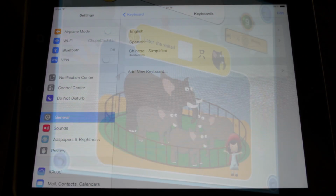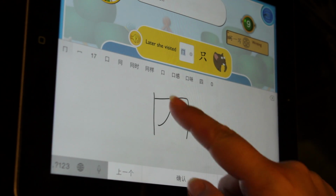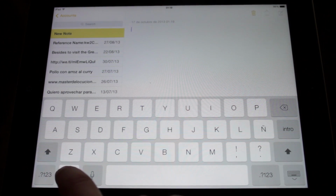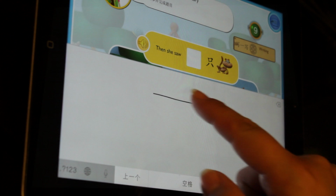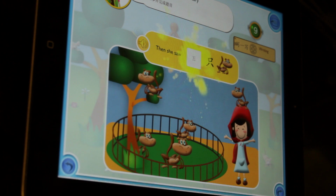With the keyboard installed, if you tap on the blank box, the keyboard will show up and you will have to write the Chinese character with your finger. If it doesn't show, you have to tap on the World button to the bottom left until you see the Chinese handwriting keyboard. You'll be surprised to see how easy it is for your students once they get familiar with the process.